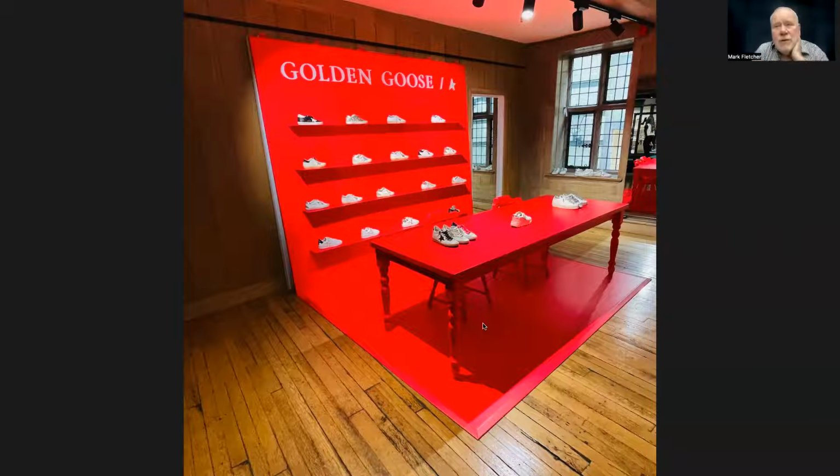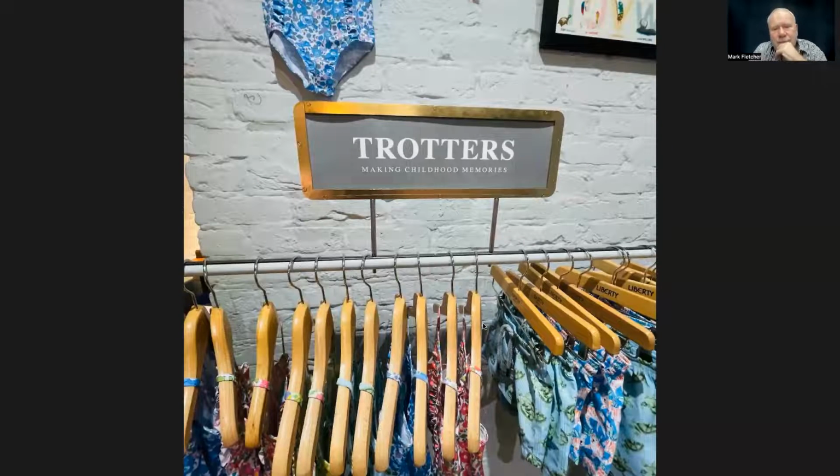So here's their partnership with Golden Goose. They've used very effectively a little bit of color. They've got the color on the table, the chairs, and it makes the product really, really stand out. I saw this from across the other side of the floor, and I was drawn across to it just to see what it was because the color really popped so much.